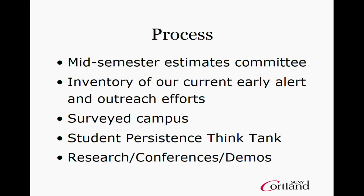Our Associate Provost for Academic Affairs held a one-day student persistence think tank, and that brought in additional people, more people than the Mid-Semester Estimates Committee, which is now called the Early Alert Committee. You go through iterations. But that helped to bring so many different people in, to have one-day breakout sessions, just to talk about what our students need, what are we missing. It's easy to get into silos, I think, sometimes.